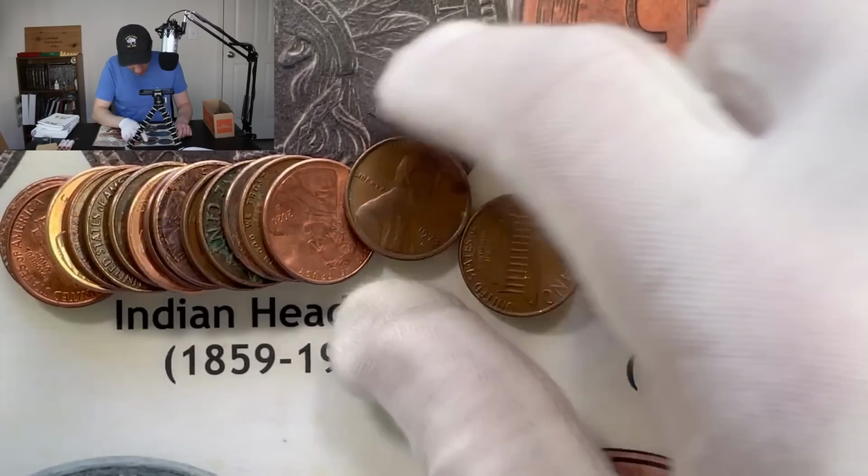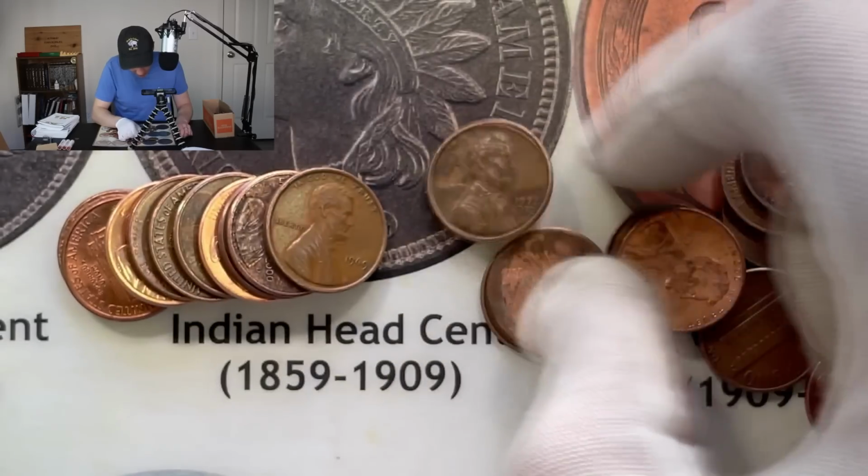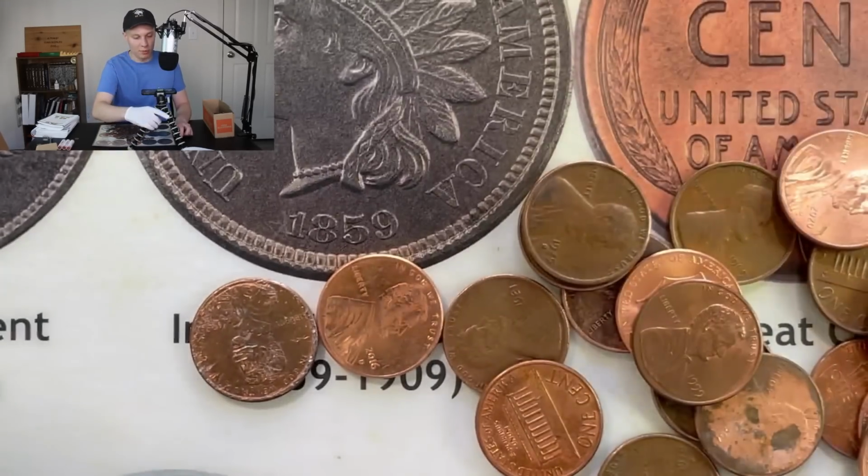Let's get into this good part of this roll right now. See if we're gonna get anything out of it. So many copper coins, but it doesn't look like any of them are going to be wheat pennies, unfortunately.